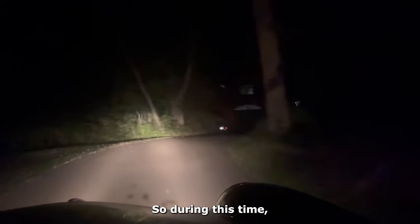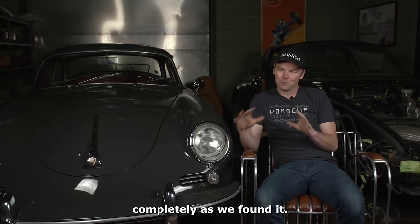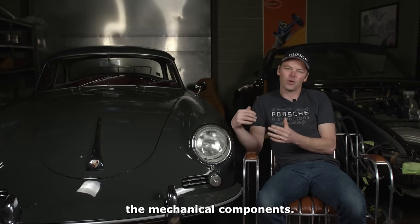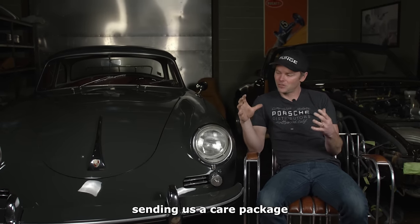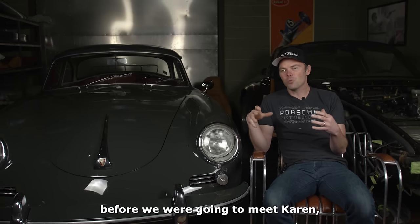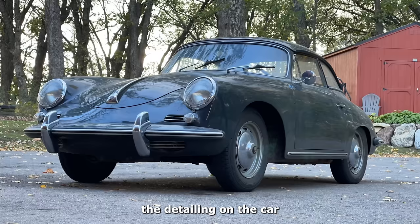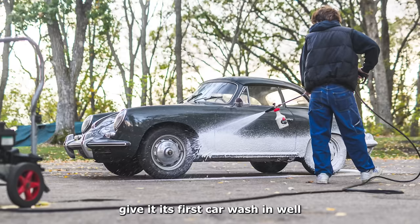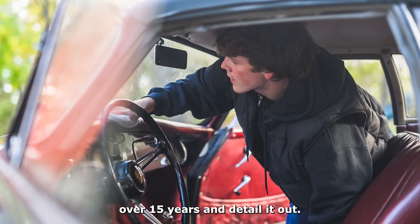So during this time, we had still not cleaned the car. We left the car completely as we found it. We only cleaned the mechanical components. Griot's Garage ended up sending us a care package to go with the car. So the day before we were going to meet Karen, we decided to do the detailing on the car and go through, give it its first car wash in well over 15 years and detail it out.